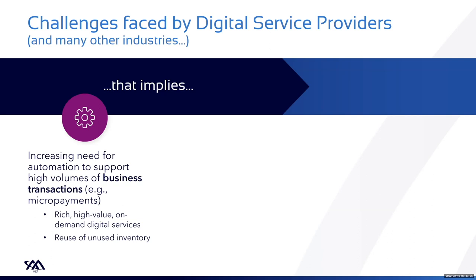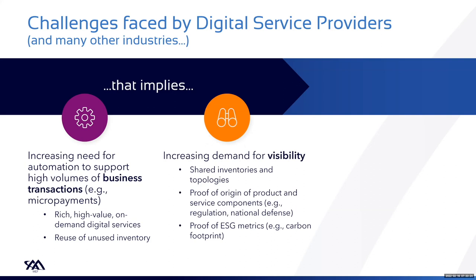And also, there's a need to reuse unused inventory. If a service provider isn't using inventory, it's going to waste. If they're not using it at that time for a customer, then they should sell it wholesale for use in somebody else's product. There's an increasing demand for visibility throughout the supply chain, understanding what the status of shared inventory is for a product with partners in the supply chain and the topologies of the offering.